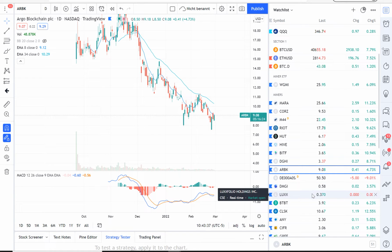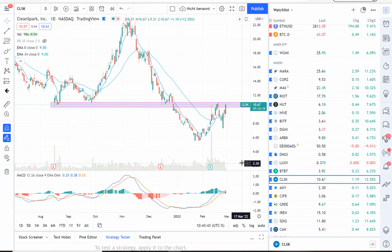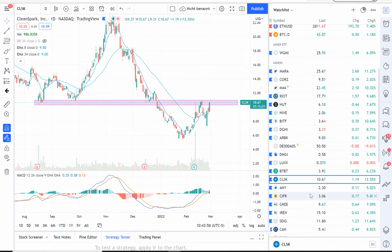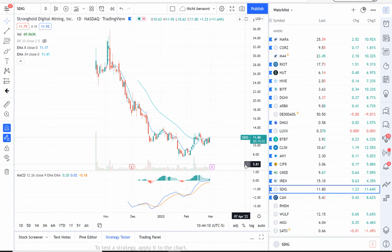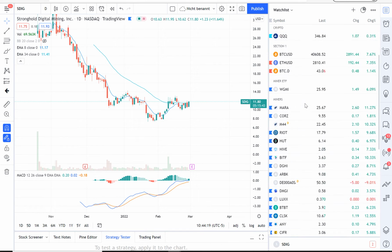DMG up 3%, LuxFolio 0, Bit Digital 6%. CleanSpark doing very well again. They're now at this resistance and support level here. We can see this here. Last time we topped out here at $11 or so. Should be interesting. I think when we can get through this, this should help, if Bitcoin helps, of course. Argo 5%, Cipher 5%, Greenidge 7%, Iris Energy slowly but steady here, 4%. Stronghold Digital Mining, the waste coal miner from Pennsylvania, also up 11%. So good day so far for the stocks.